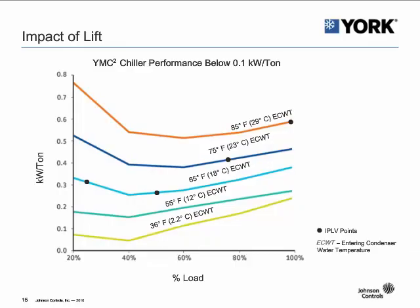What that looks like is we're going to go back to our unloading curve for this YMC squared chiller. If I follow one of the lines, let's start with the 85 degree entering condensing water, and I begin to move left as the chiller unloads. Yes, my chiller does become more efficient to a certain point. But if I step down from line to line, taking the 85 degree, dropping it to the 75 degree, that's a lift reduction on the chiller. And as you can see, that's a greater impact on the chiller efficiency.